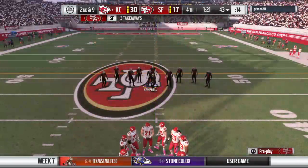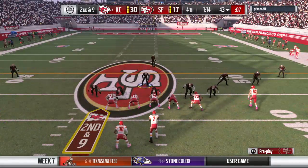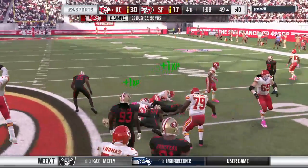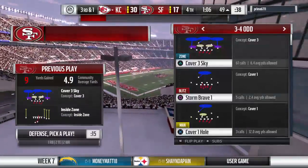Well, they held him to a short gain on that one, and it almost felt like on that first run, they were trying to just throw the jab at him. So how do you stop a jab? Get closer and smother it, just as they did on that last play. Pretty good running there, 9 yards. Sets up a 3rd and 1.